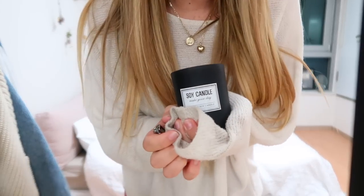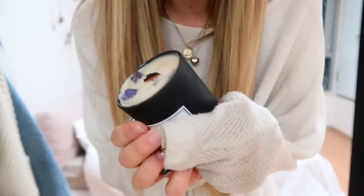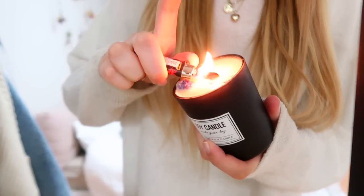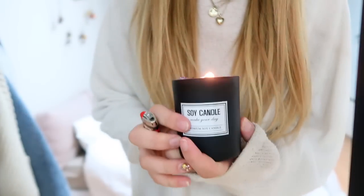Light one of my favorite candles right now. My friend April made me some fall candles. Look how cute these are. Something about me, I love homemade gifts. I feel like they're just so thoughtful. So yeah, I started burning this one today. I've already gone through one of the ones she gave me.